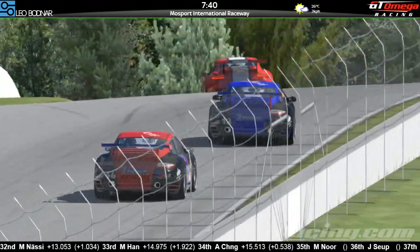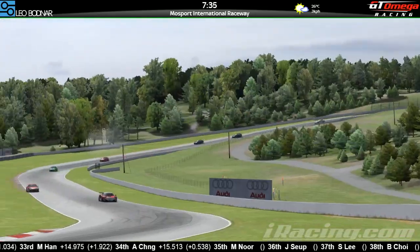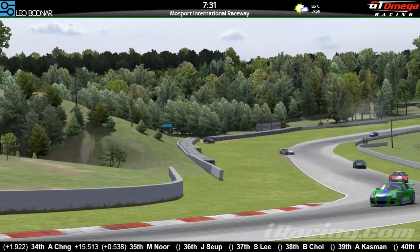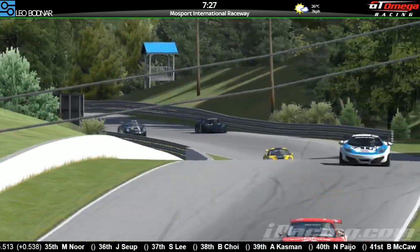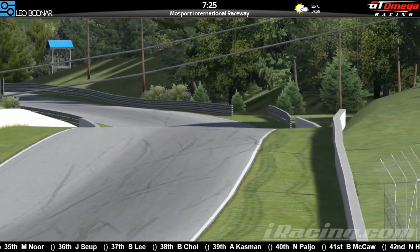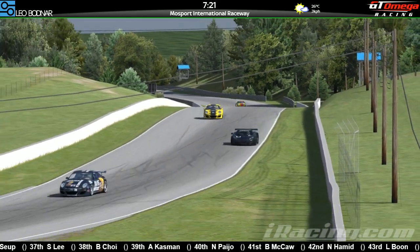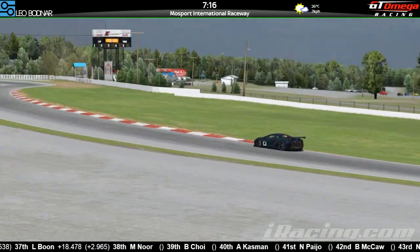Yeah, it was a great battle at the front last week, and as you alluded to there, Alex, it was a good job it was, because not much else happened. So no doubt we're going to get to see lots of different faces as we see different people involved in some battles. It's quite a different circuit here at Mosport compared to Road Atlanta, so you may find that people have sort of ebb and flow in their form a little bit between the two tracks.